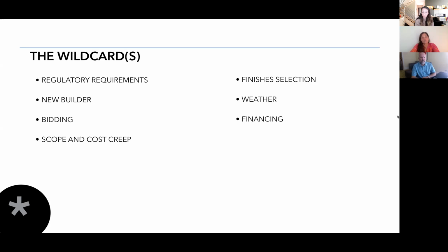Scope and cost creep is obviously a wild card. The scope is what drives the cost creep generally. So scope creep is where things get started. We have the preliminary conversations with a prospective client about what their intent is for a given project. And for example, they might say they're interested in a 2,000 square foot home with a front porch. And as we move through design, a screen porch gets added, a walkout basement gets added, an attached garage gets added. Things begin to get tacked onto the project.